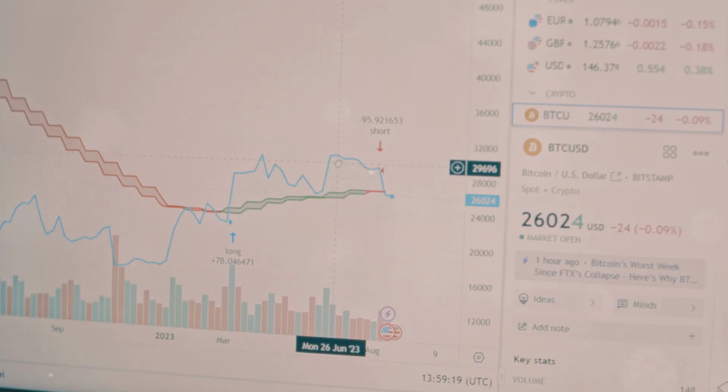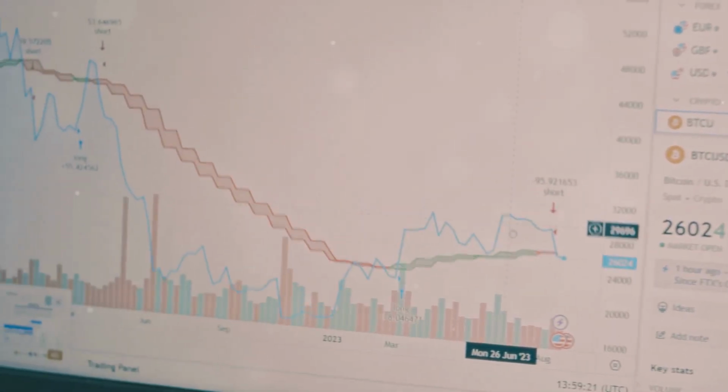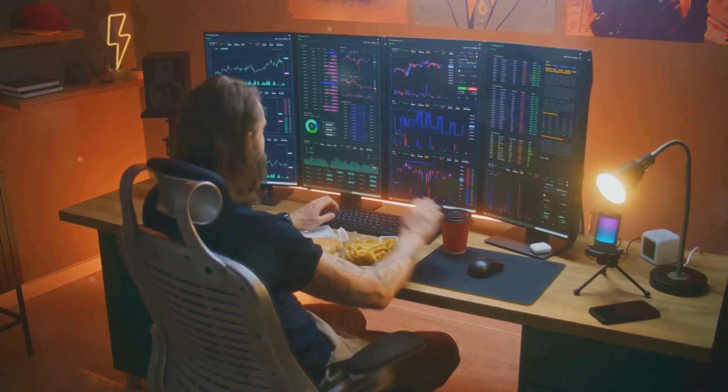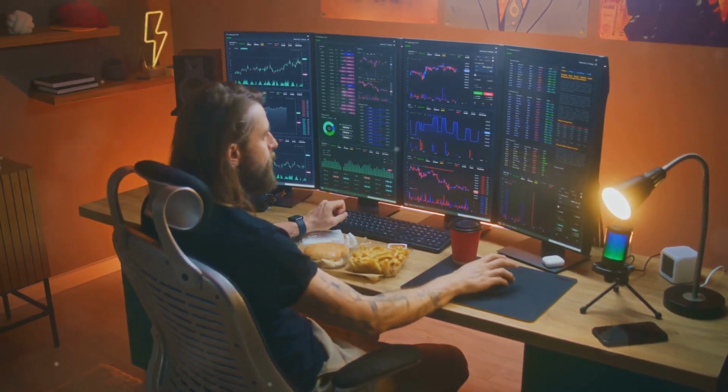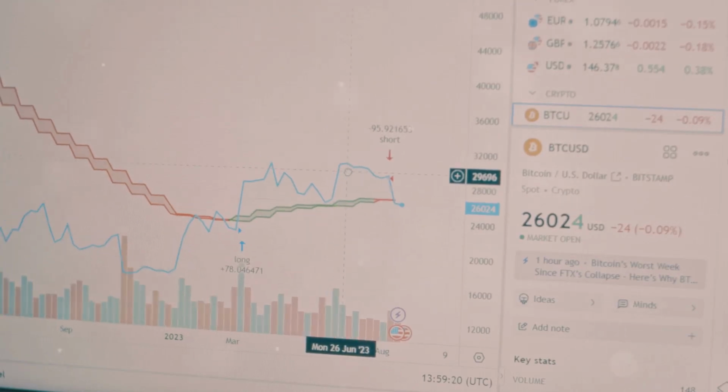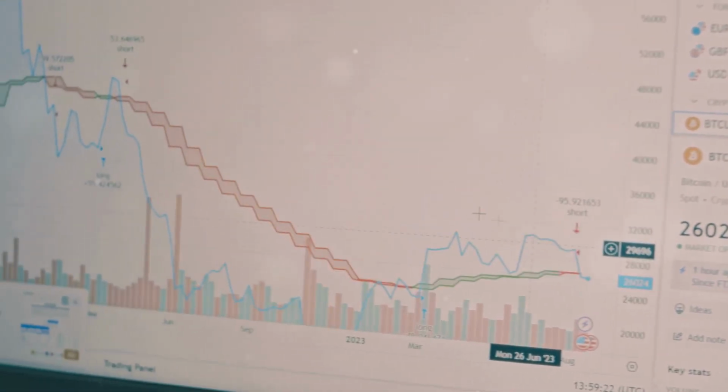Let's be real here. No trading bot can guarantee profits. The crypto market is volatile and unpredictable. Cryptohopper can help manage your trades and minimize risks, but it's not a get-rich-quick scheme. You still need to understand the basics of trading and keep an eye on market trends.